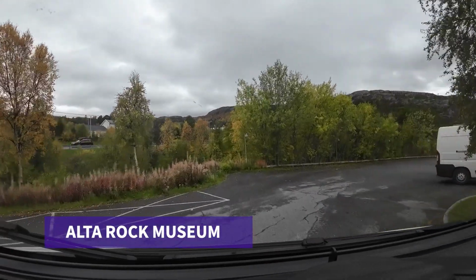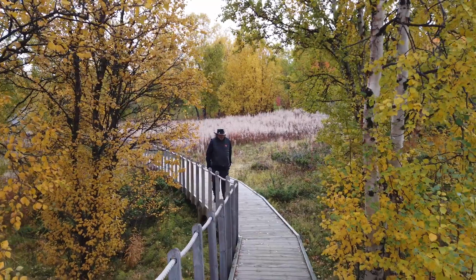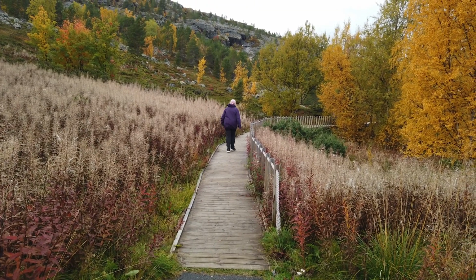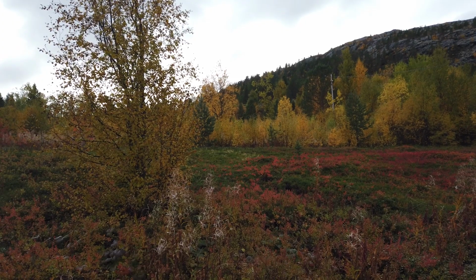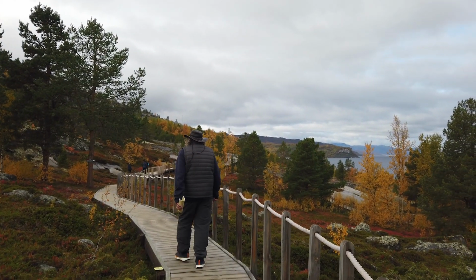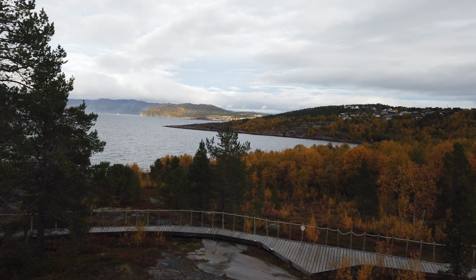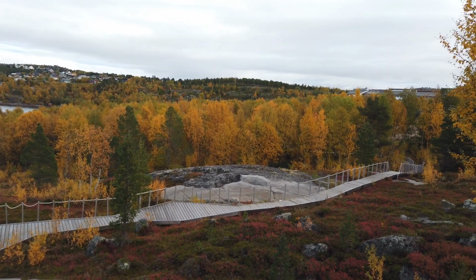The Alta Rock Museum is included in the UNESCO World Heritage List. It contains rock carvings, rock paintings and prehistoric settlements connected with rock art, around 6,000 figures, 2,000 to 7,000 years old. The Alta Museum is just one of 5 areas, but this one is the only one made accessible to the public.